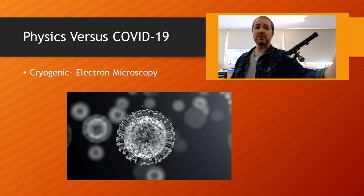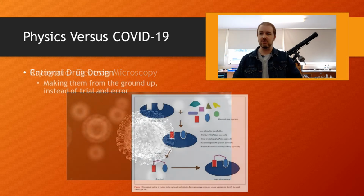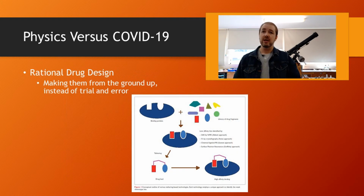Now you might be thinking, what's the point in all this? It's very nice to take a picture of it, but it's not going to help us produce an actual vaccine or a cure. And this leads into rational drug design. If we know what the structure of these things are, we can produce drugs which actually attack it.